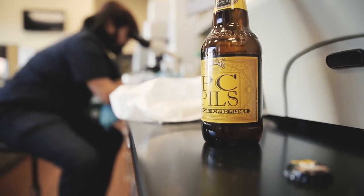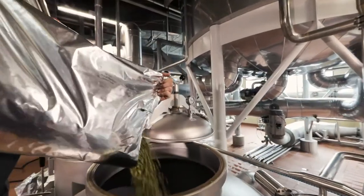BC Pils showcases American hops, whereas there are a lot of traditional Pilsners that will use hops from Europe or noble hops. But at Founders, we wanted to do something different.